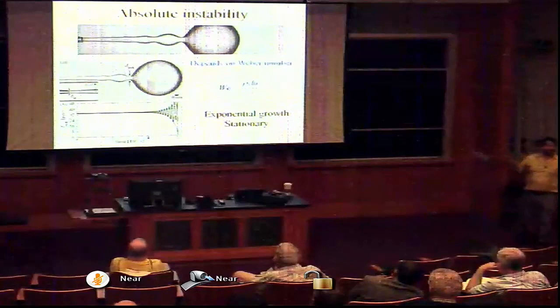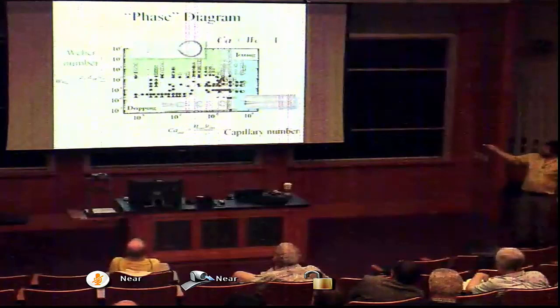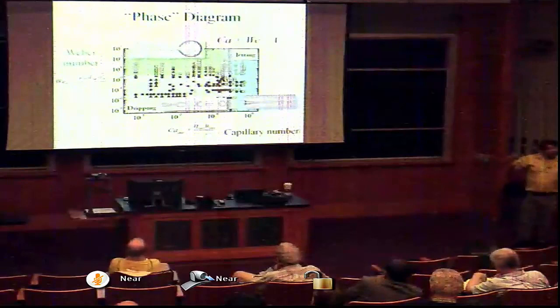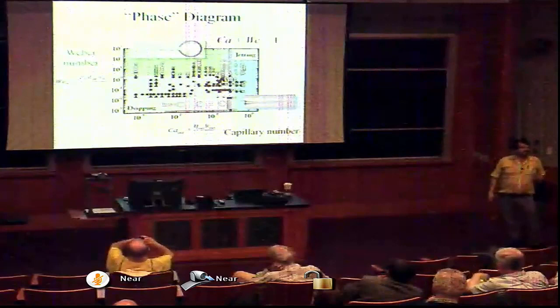It's just another dimensionless number, the Weber number. And actually, you can put all of this together, and there's a dimensionless quantity, the sum of the Weber and the capillary numbers. When that equals 1, that's here, that's the border between the dripping and the jetting. And so we can understand whether we get dripping or jetting in all these different conditions just by these simple hydrodynamic instabilities.